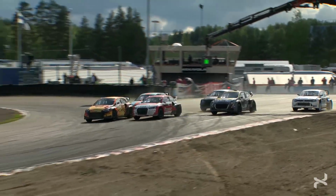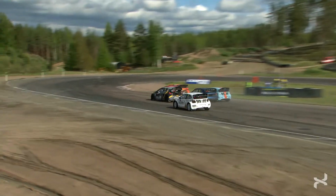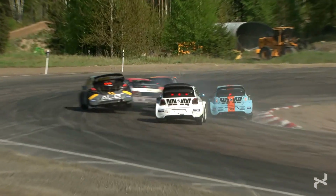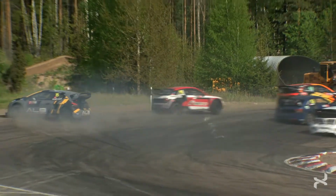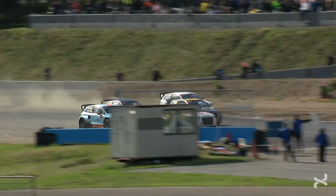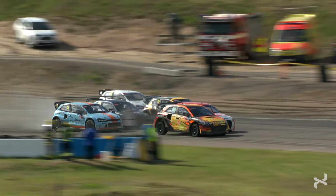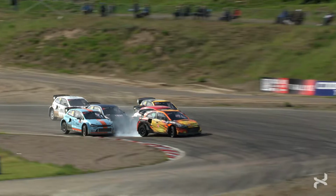Now watch Gronholm starting from pole. Brindersen has a great launch from row 2, and what happens to Niklas? He just gets run deep, doesn't he? Brindersen in the back of him there, Hal? Because why has he gone straight on unless he's locked up with Bergstrom? I think he's locked up with German. Sorry, German. Yeah, he's brake late.